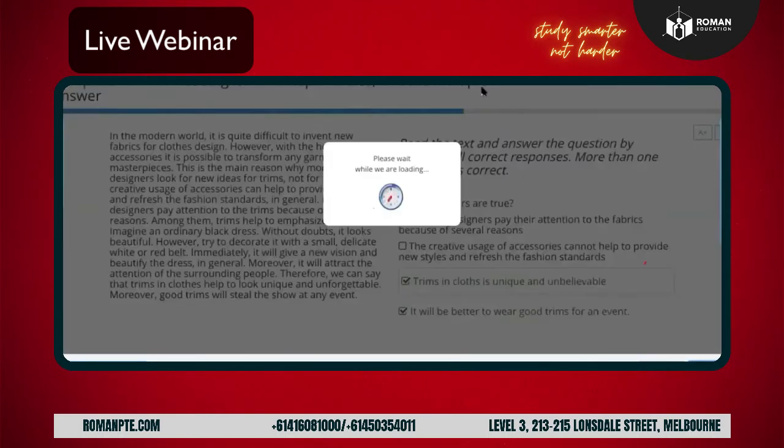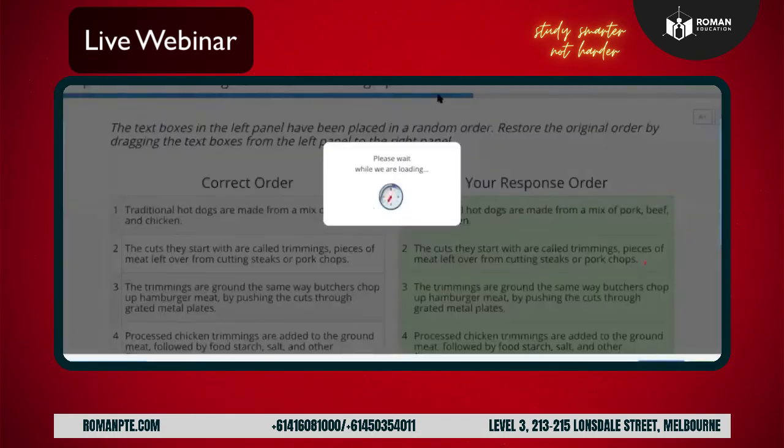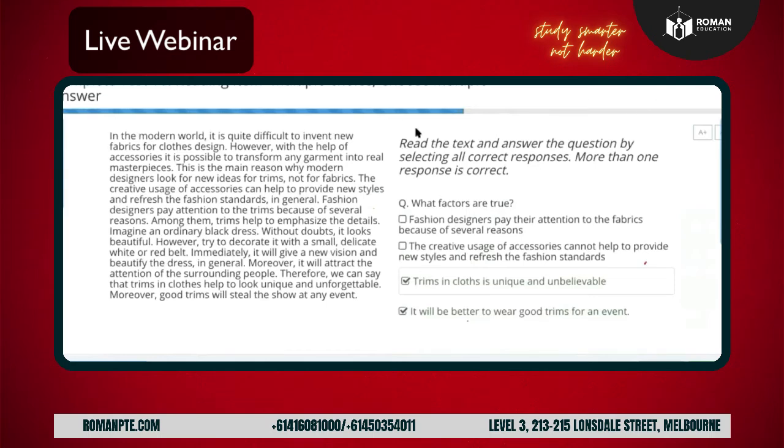Okay, I guess now I know which one is the question. Trims in clothes is unique and unbelievable. So let's have a look here. Therefore, we can say that trims in clothes help to look unique and unforgettable.